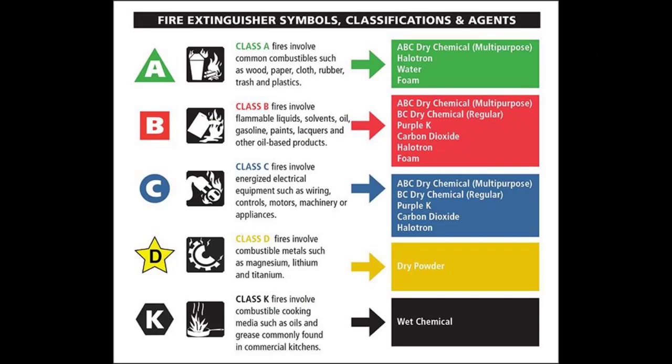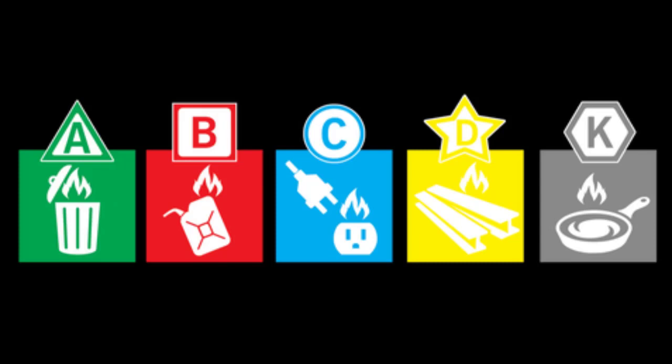Know the different classes of fire. Class A, ordinary trash, wood, paper, leaves. Class B, flammable liquids and gasoline. Class C, electrical. Class D, combustible metals. And Class K, kitchen fires. Class A, Class B, Class C, Class D, and Class K. Once again, in the event of a fire, always make sure that you call 911 first.